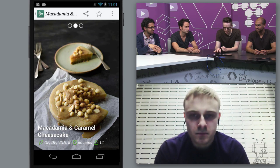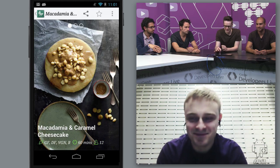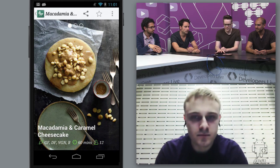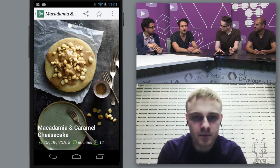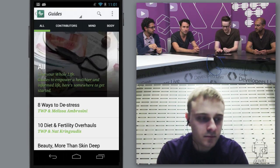The photos are very high resolution. I think the app itself is like a 75 megabyte download. So it's definitely in the forefront of the app presentation. Yeah, and I can't stress enough how important having the right resolution for assets and for photos is.